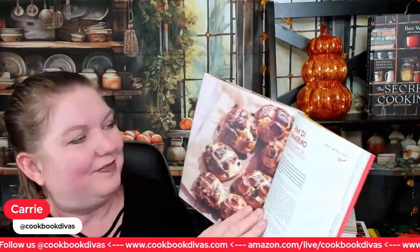Here's the bread and sweets chapter. Mini ciabatta bread rolls. Oh, I've never made... No, I made ciabatta at home once. They didn't turn out like ciabatta, but they were delicious and we ate them. But I don't know what I did wrong. They were too soft. They were more like Parker House rolls.